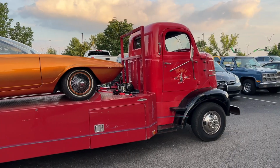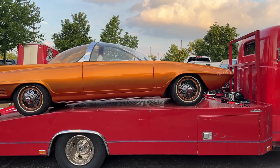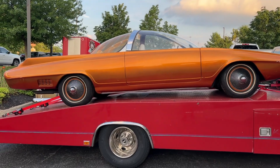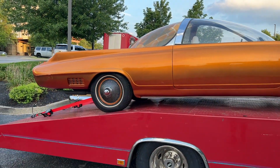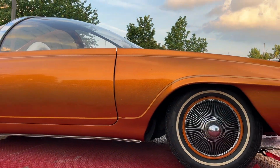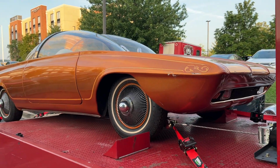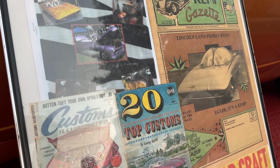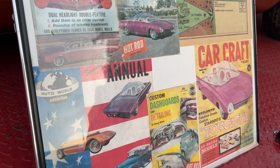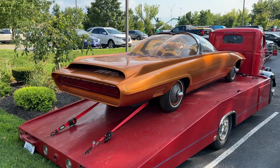At the end of the day, I got the biggest surprise as I got to my hotel, and it was this amazing cab over ramp truck that is hauling one of the most awesome survivors that I've ever seen. This is a Darryl Starbird custom car. It was called FORCASTA back in the day, and this thing has gone through a couple of different variations through the years, but this is absolutely old paint. It's old everything, and I can't believe how well it survived.